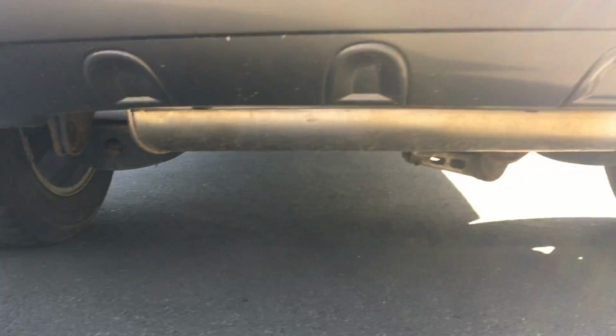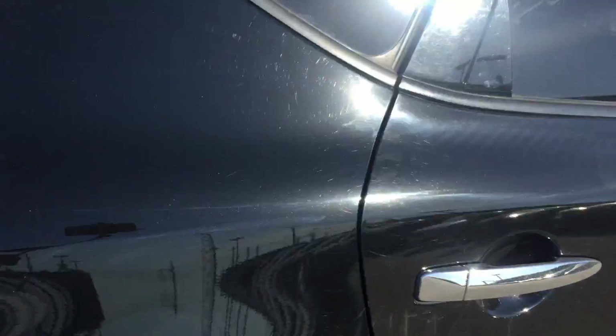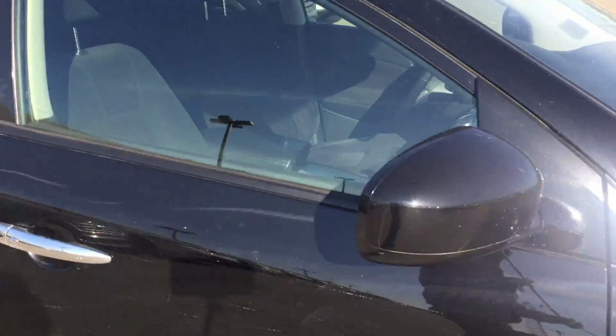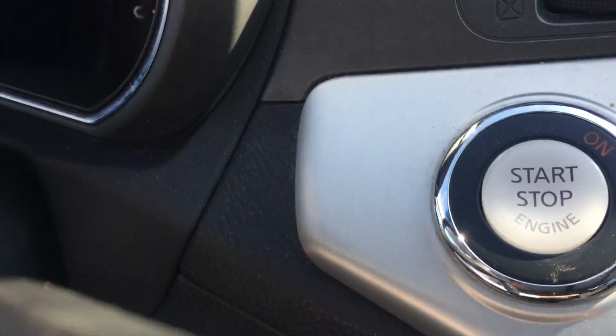Let's take a look underneath. Perfect. Very nice. Very nice indeed. Okay, so we're just going to take a little jump inside here. You see that it has push button start. There we go, right there. Bam! Easy peasy. That's nice.